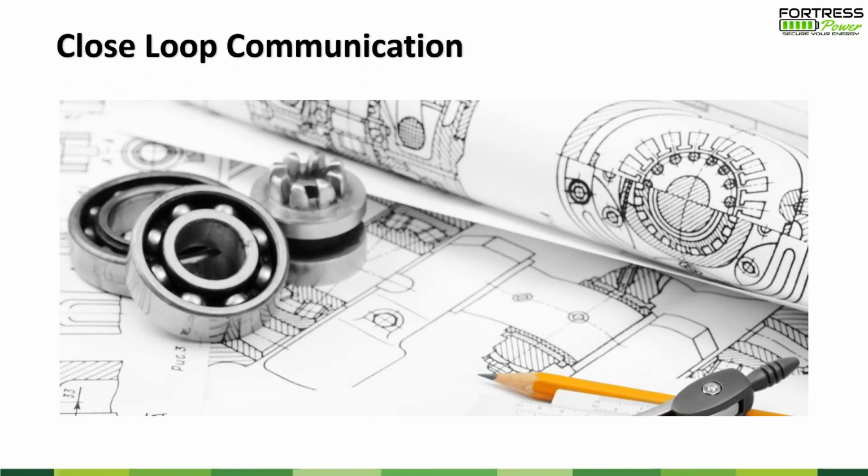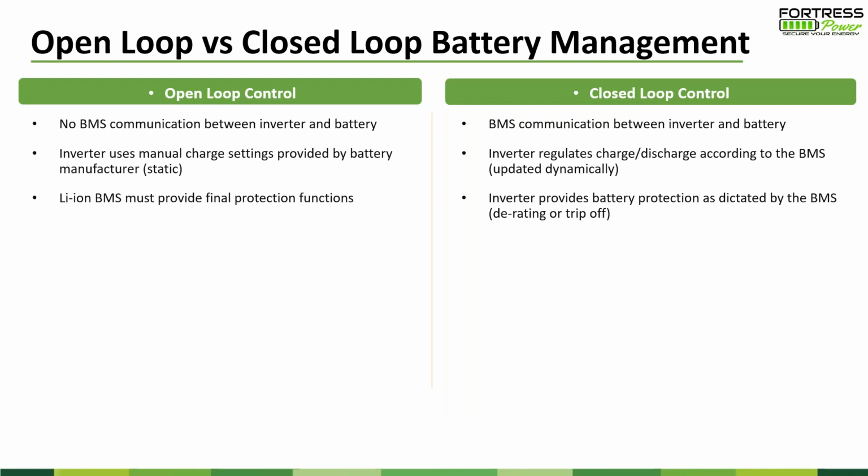So one thing that comes up quite often is closed loop communication. We are working with Sol Ark and should have something hopefully soon finished for closed loop communication, but this is certainly a buzzword that we hear a lot when it comes to batteries and inverters. So what is the difference between open and closed loop communication?